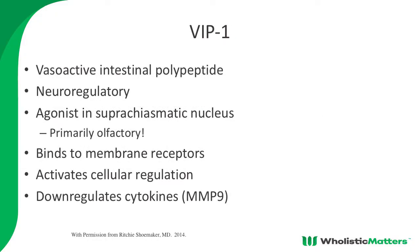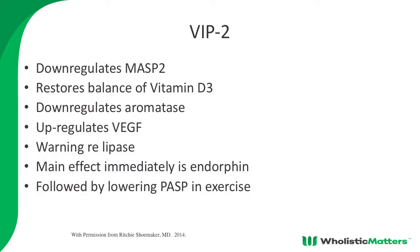I'd also mention VIP, vasoactive intestinal peptide. Originally, the work that was done on it many years ago in the 1970s identified production in the gut. It's also produced in the lungs, the respiratory tract, and in the brain itself in that anterior hypothalamus. And so it's a neuroregulatory peptide, and just like MSH, it will decline under higher levels of cytokines. It will bind to membrane receptors and activates intracellular regulation, and it downregulates cytokines, including MMP9. So not only is it a marker of dysfunction, we actually use it therapeutically at the end of treatment.